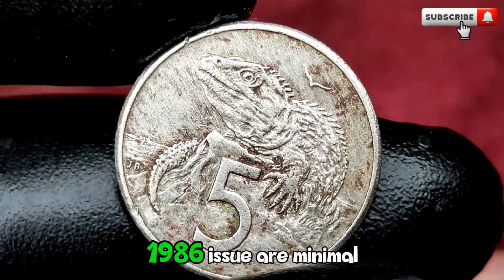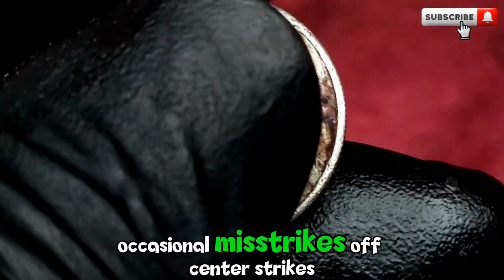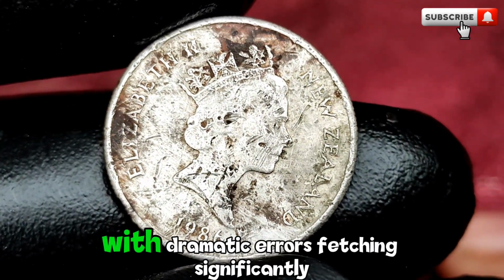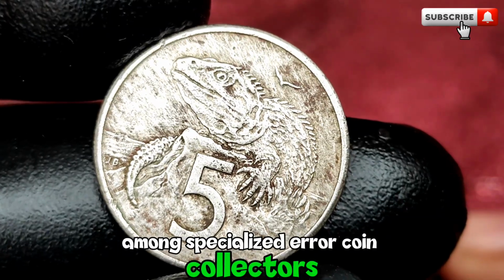Varieties and errors for the 1986 issue are minimal, but as with many circulation coins, occasional misstrikes, off-center strikes, die cracks, or planchet flaws can be found. Such errors are collected on a case-by-case basis, with dramatic errors fetching significantly higher prices among specialized error coin collectors.